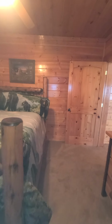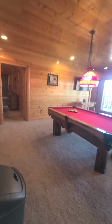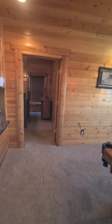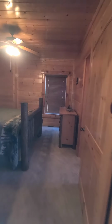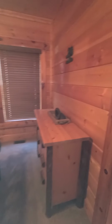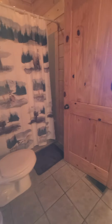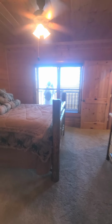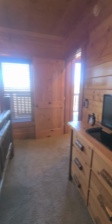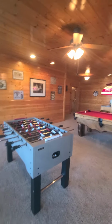So these are two queens with a Jack and Jill bathroom. There's another queen. Another Jack and Jill bathroom. So there are four bedrooms on the basement area with the hangout spot for a pool table.